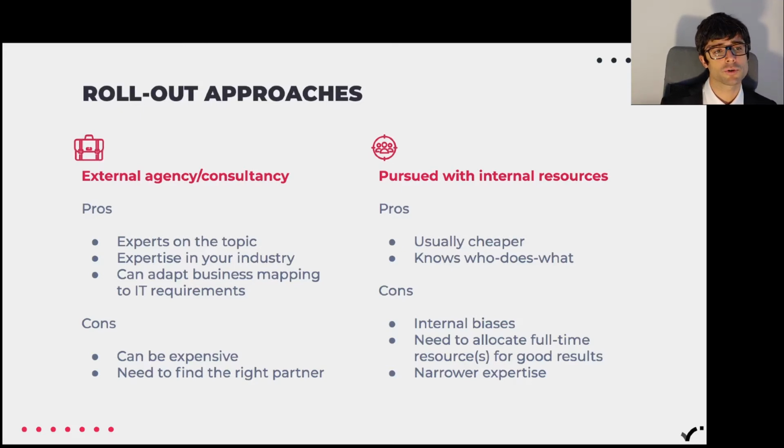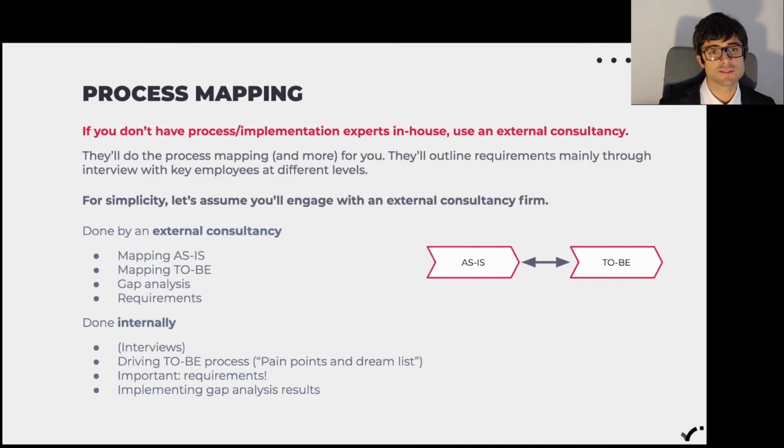There's no right or wrong approach. Different companies at different stages of their lives may prefer one or the other. For ease of understanding and simplification of the presentation, I'm just going to assume that you will go with an external consultancy firm, and I'm going to show you what they will do and what you're expected to do.